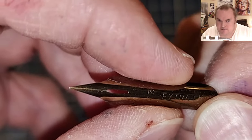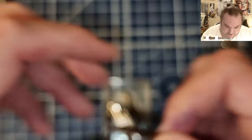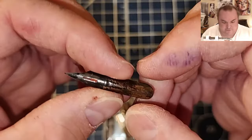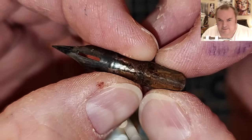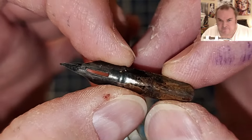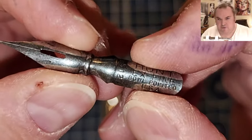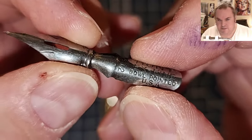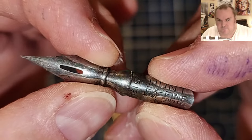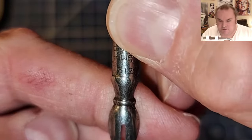This is a Hunt 22B. Brand new Hunt 22B by the looks of it. This is probably one of my older nibs. This is a Hunt 56, probably one of my favorite dip nibs. It's very firm. This is an Arrow. This is a Hunt Extra Fine 512. You can always tell by pointing the nib directly at you and it will tell you what the number is.